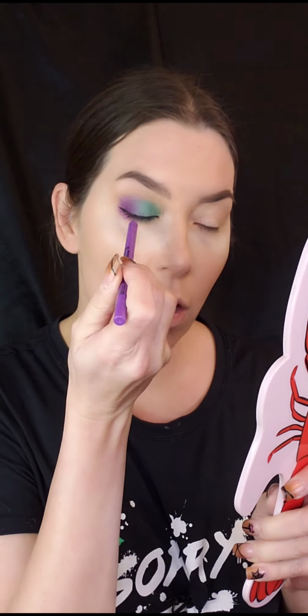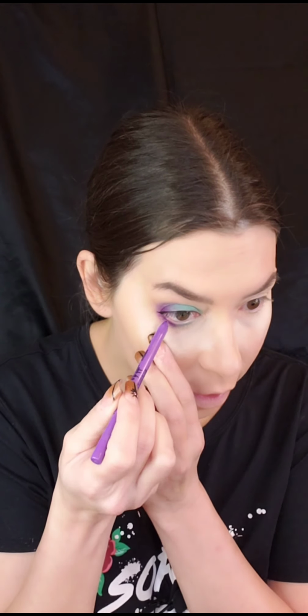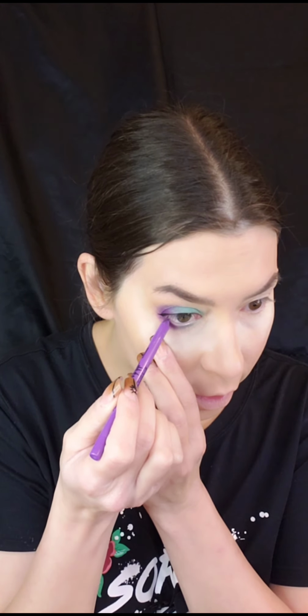So I'm just going to go ahead and line. I'm actually not going to bring it all the way across because this is teal. I can't remember if I have teal or not. I think I have blue, but I'm going to line the outskirts of this. I'm going to go ahead and just lightly tug. You don't want to age your eyes.